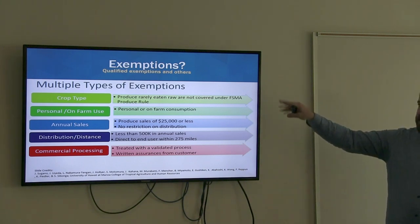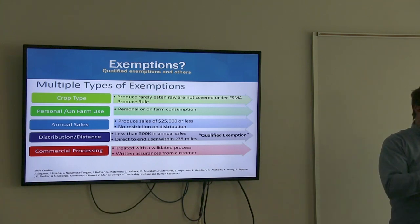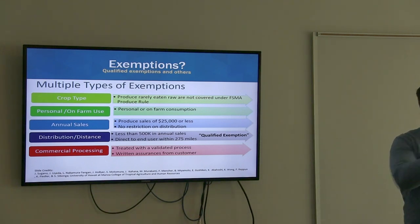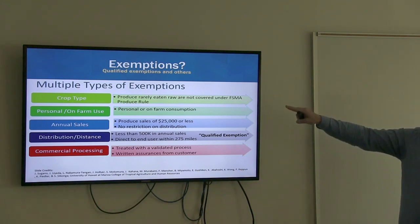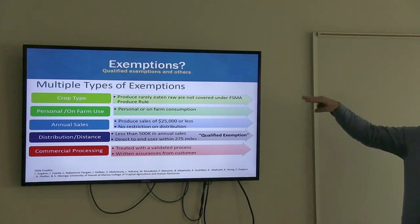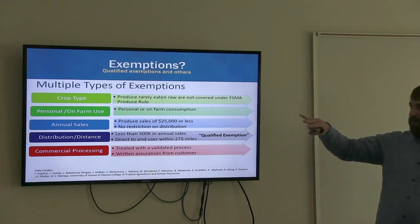So the qualified exemption is probably the one that most people are familiar with and interested in finding out if their operation is in alignment with. But there are actually a number of other categories that can make your operation exempt from FSMA and the produce safety rule itself. The first thing to consider would be crop type. One of the rare prescriptive lists in the Food Safety Modernization Act, in the produce safety rule specifically, is a list of crops that are considered to be rarely eaten raw. Some of those do overlap with crops that are in some instances also eaten fresh, but in this case, the FDA considers them to be rarely eaten raw.